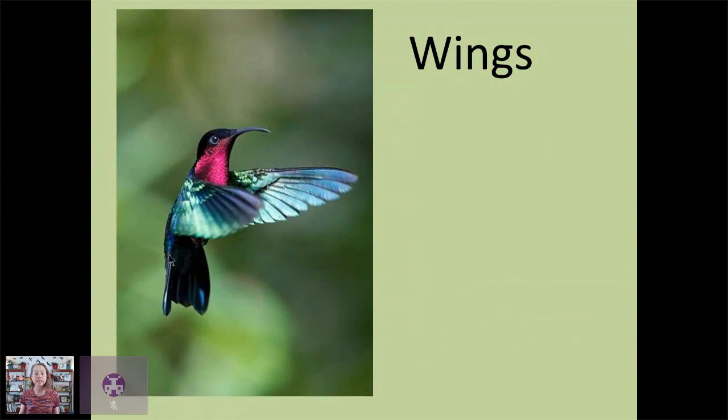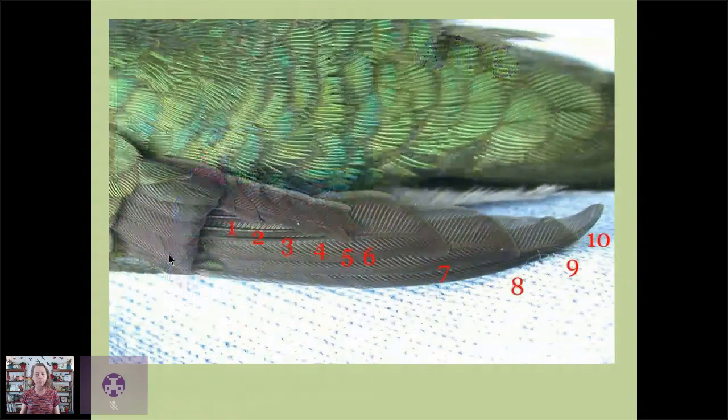Okay, now the wings are helpful, of course, in flying, and they have a really unique structure. The hummingbird has a lot more flexibility in its shoulders, so that when they're flapping their wings, they don't just go up and down, but they go in a sort of figure eight, and that allows them to have lift on both the down and up flap. They don't really flap down and up like most birds. It's more of a figure eight that gives them continuous lift, and that's why they can hover.